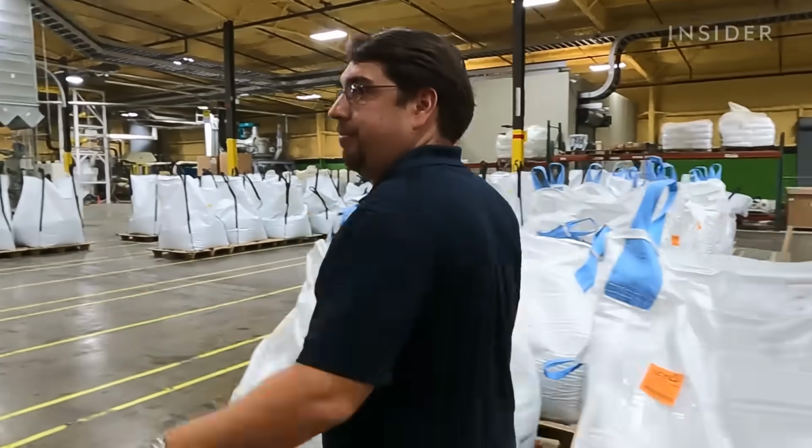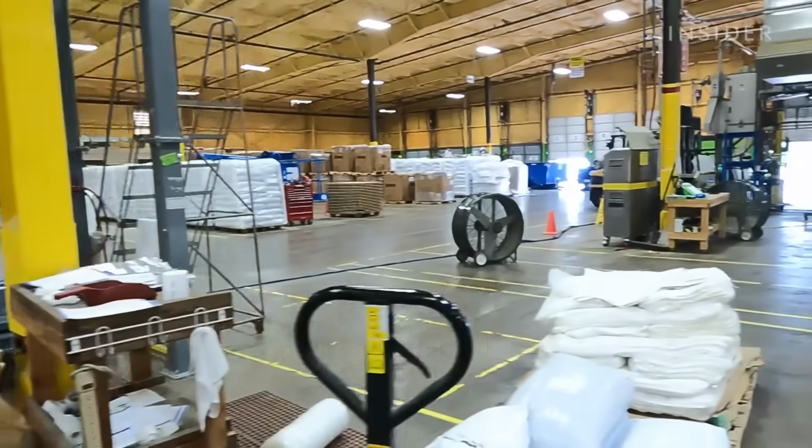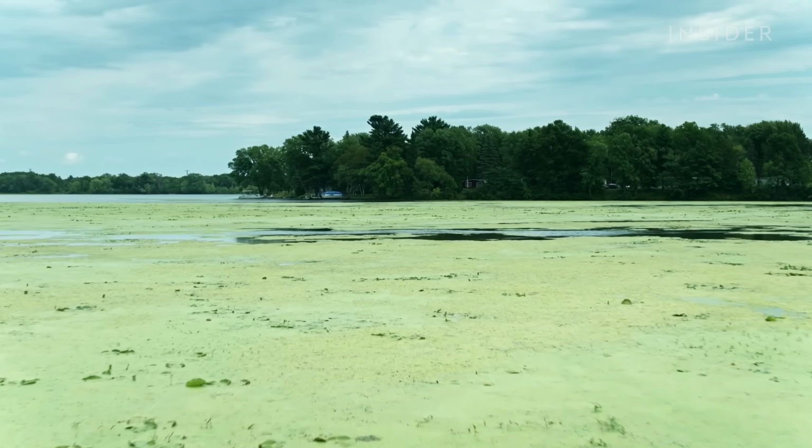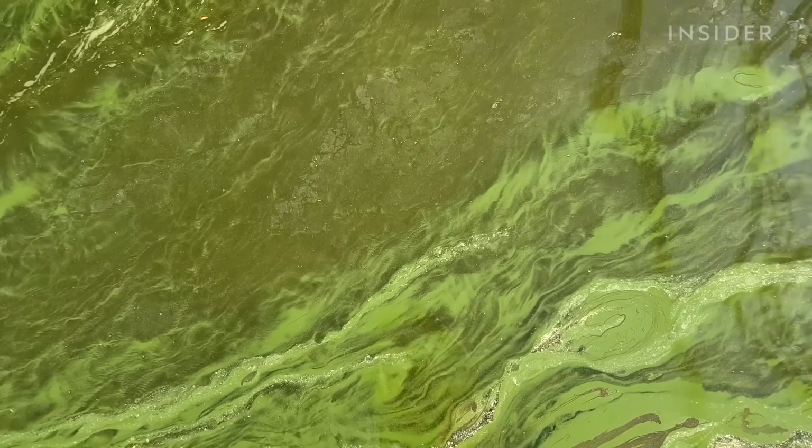Ultimately, Bloom's long-term mission is to teach people that harmful algae can be put to good use. Every city has a wastewater plant. Every wastewater plant has an algae problem, but no one's addressing it. No one's recognizing the value. If people knew that the green scum in the back of their pond had value, you bet people would be harvesting it.